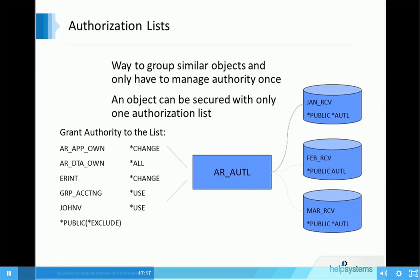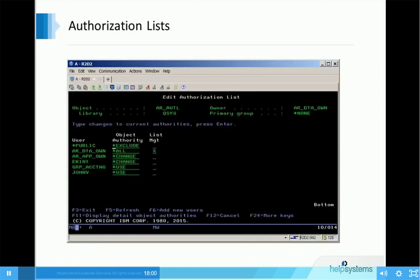But if an authorization list is attached to it, you can change the authority on the authorization list, and it will have an immediate effect the next time the file is opened. So you don't have to bring down your applications to change your authority on your files. You can just manage that through your authorization list. It's a much easier way to manage those authorities. It also allows you to recover in case you have forgotten to add somebody to have access to the file, or perhaps you have a new service account, a new process that comes online. It's much easier to manage those authorities by granting them to the authorization list than to attempt to do that to individual files.